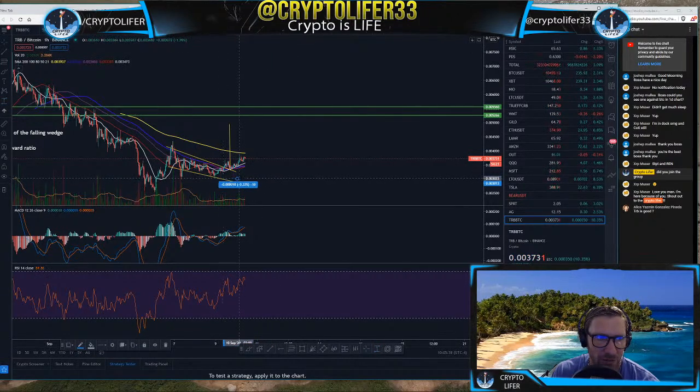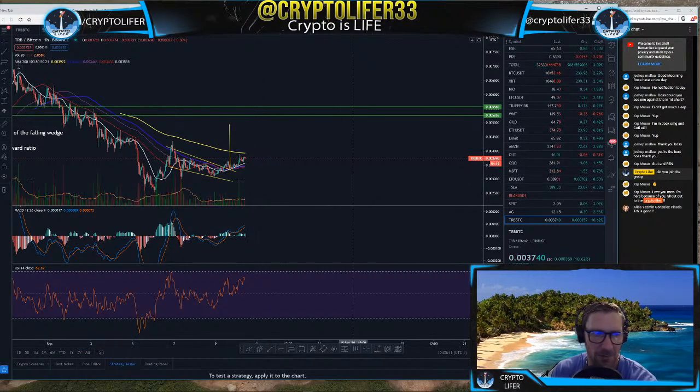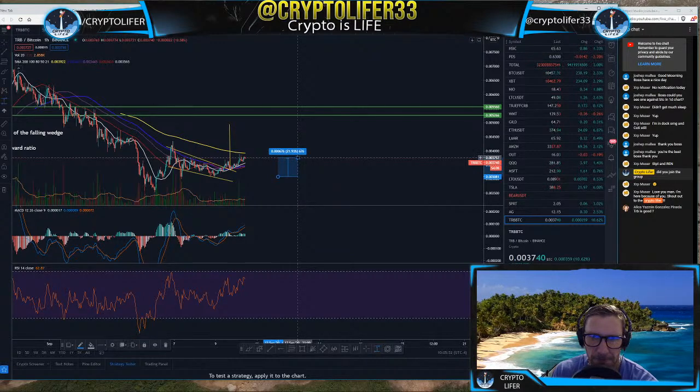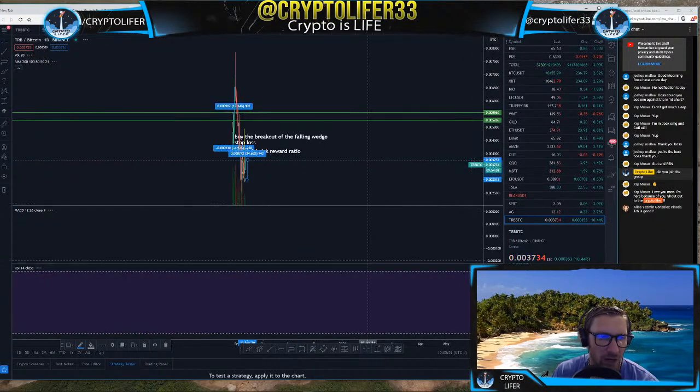People are still nervous about Bitcoin, so we're not getting the same kind of pumps we were getting like the last 10 days or 2 weeks ago. This probably would have gone up to this level of resistance, but because we're not getting the volume, look, it's already up 22%. It would caution me right now, but it still is doing well. Let me look at it on the daily to get some more confidence.